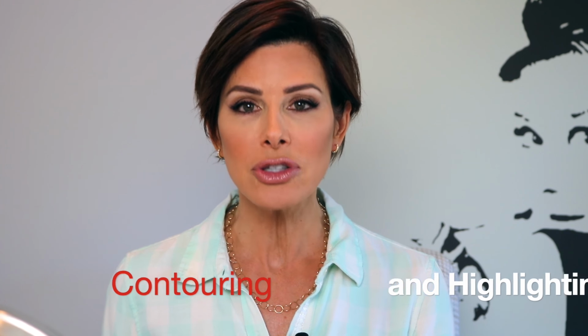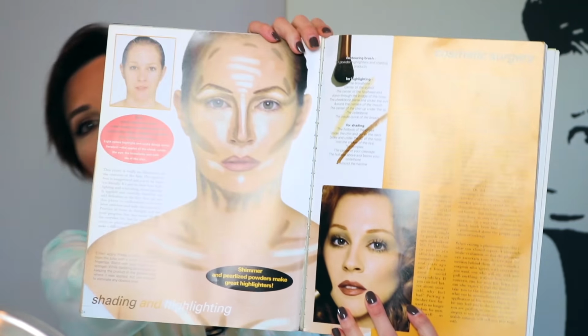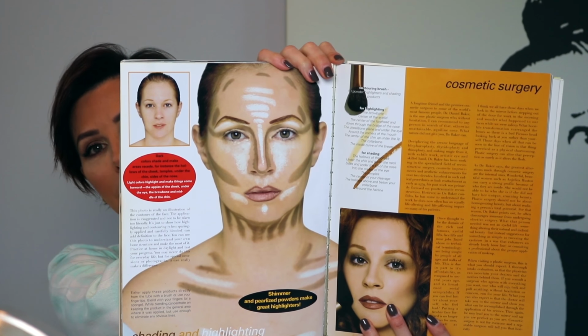Number one, this is absolutely going to come as no surprise, but contouring and highlighting and learning how to master that is trick number 1 in creating depth, recession, highlight, all of that. The master, in my opinion, I have talked about this book since I started this channel, Making Faces by Kevin Aucoin. It is my beauty Bible. There is a full page dedicated to contouring and highlighting, and he walks you through how to do it.